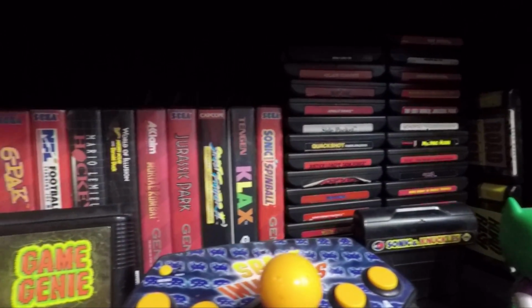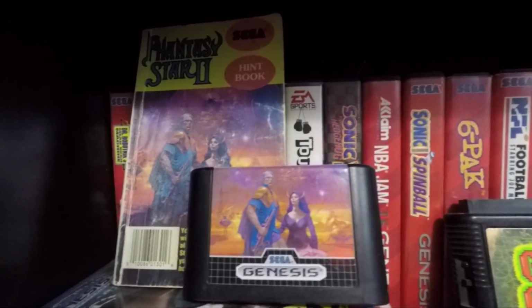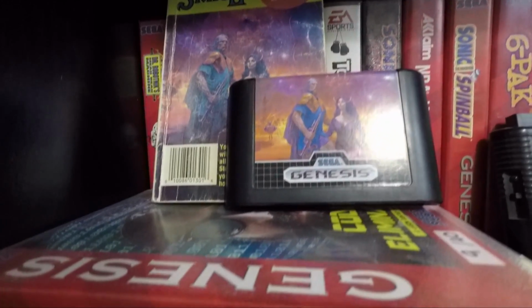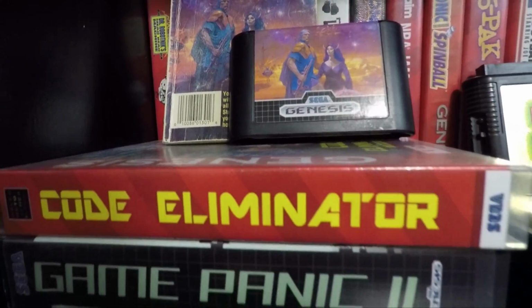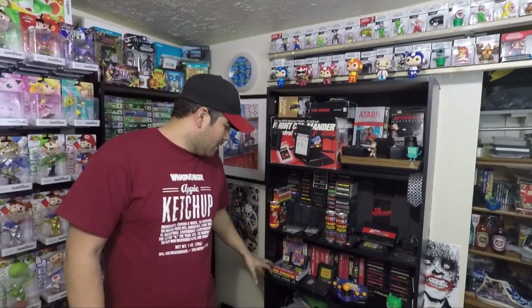And then we got the Genesis. The Genesis is a smaller collection. Growing up, whenever I did have it, I mostly had all the Disney games. Lion King, Aladdin is like my favorite game on the system. We do have a Phantasy Star 2, along with a really neat little booklet. And then two of our cooler items in the entire collection are Code Eliminator and Game Panic 2, which are exclusives for John Hancock that we got at PRG a couple of years ago and three years ago.